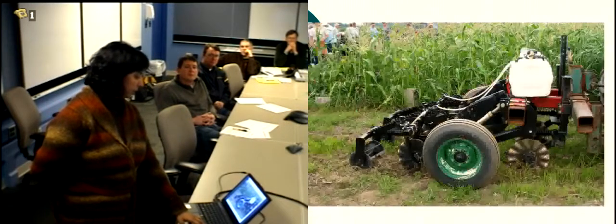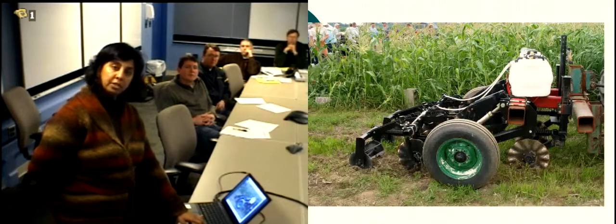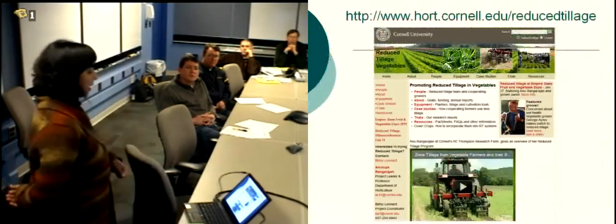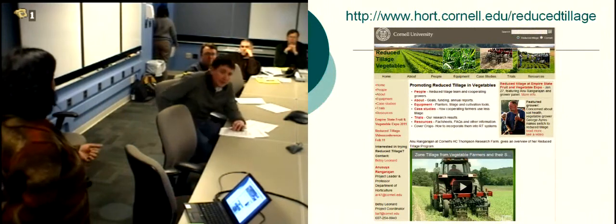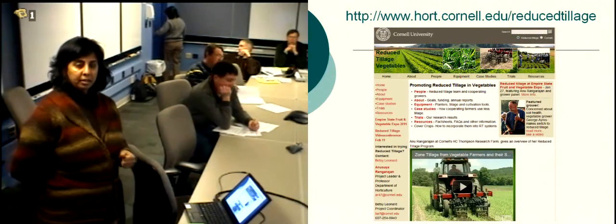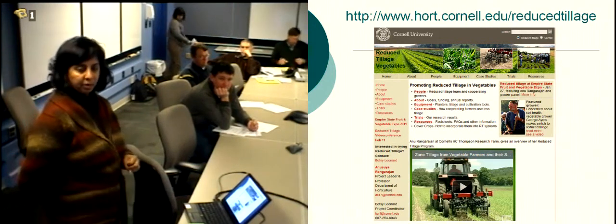And this is a picture of the unit that's in Eastern New York that Chuck Borton has, and I know growers have used this unit for doing demonstrations. So with that, I just want to make sure that you're aware of the website where we have case studies and other information on previous people's experiences from trying zone tillage on their farms focused on vegetables. And again, we are really focused on vegetables.